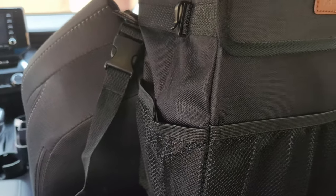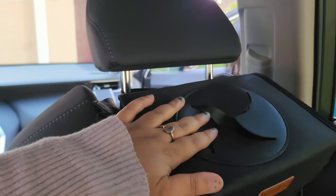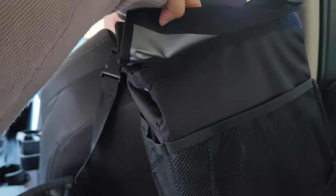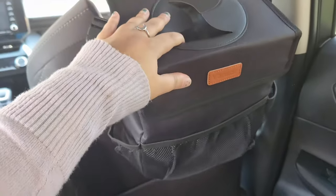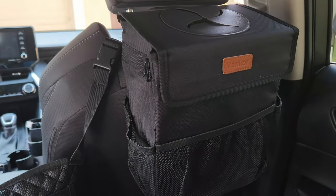And if you reach your hand over this way, we have this. This is actually a trash bag. So you can put your hand in here, and it actually is insulated. So if I wanted to use this as a cooler instead, I could. But right now, it is probably going to be used as a trash bag, because you have so much trash when you're on a road trip, and though it is not huge, it is good enough for us.